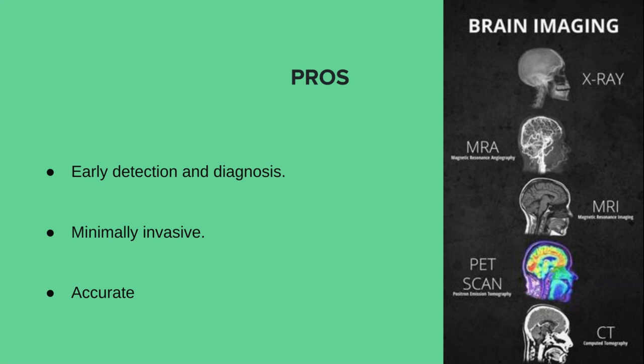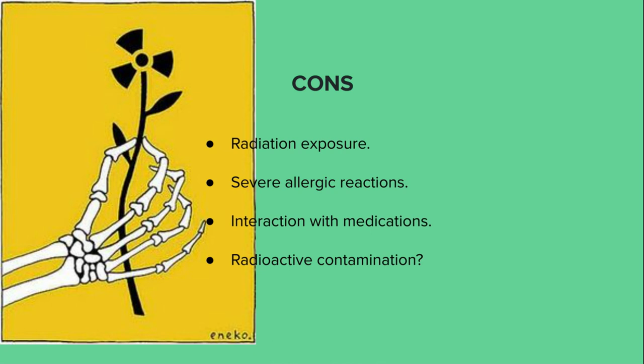Nuclear medicine techniques have been shown to be highly accurate in the detection and staging of various cancers, evaluation of neurological disorders, and diagnosis of thyroid diseases. The combination of sensitivity to physiological processes, targeted radio tracers, and molecular imaging is what makes nuclear medicine highly accurate in diagnosing and monitoring a wide range of diseases. So let's look at some cons that we have about nuclear medicine.